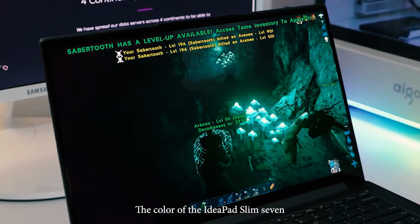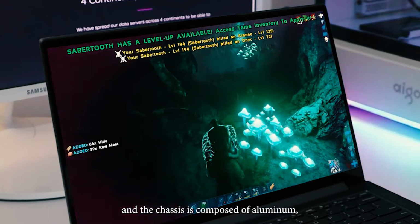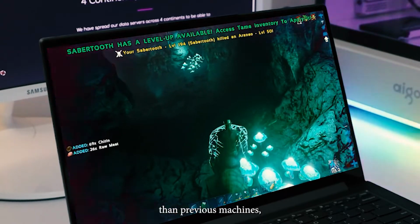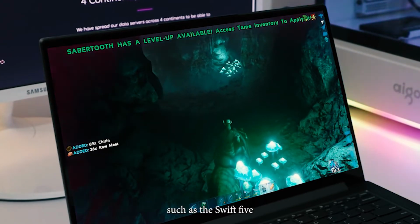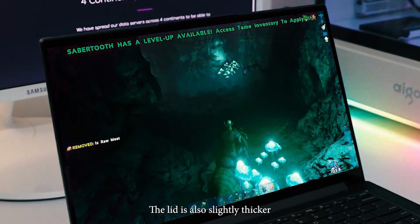The color of the IdeaPad Slim 7i Pro is slate gray, and the chassis is composed of aluminum, according to Lenovo. The machine features a more premium build than previous machines, such as the Swift 5, with less plastic and greater density. The lid is also slightly thicker than that laptop's, although having similar flex when forced.